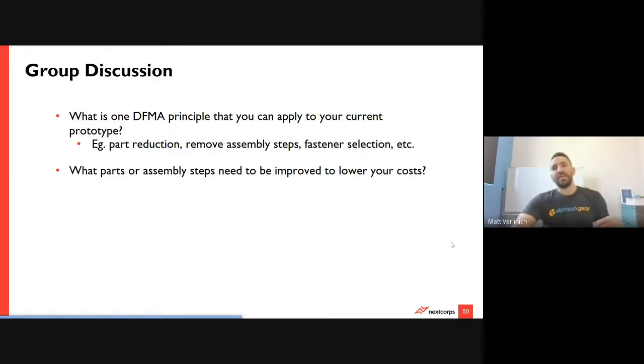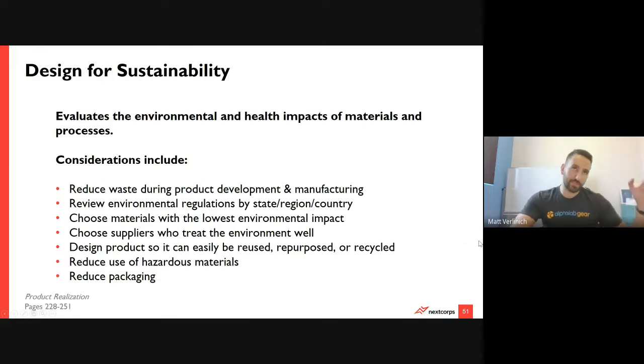Cool. Next, we'll talk about some other DFX principles. So design for sustainability is obviously an extremely important one, especially in our current throwaway culture of all of these electronics that just don't get reused, or have non-serviceable lithium-ion batteries that are just included in the case. What is your plan for that? Do you care about it or do you not?